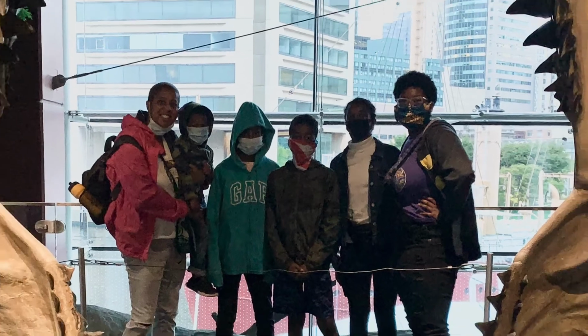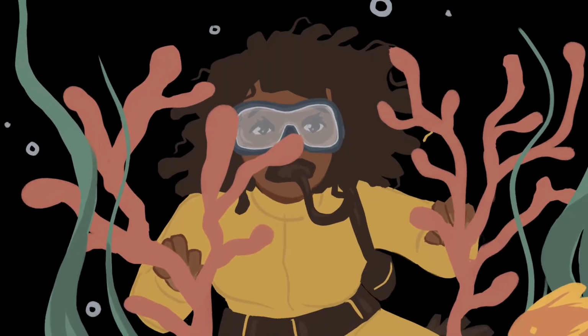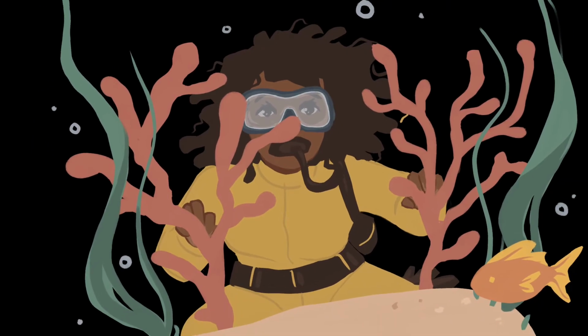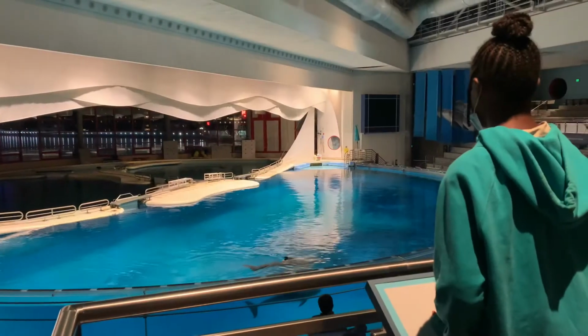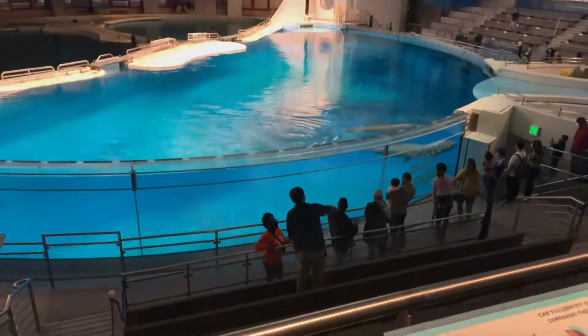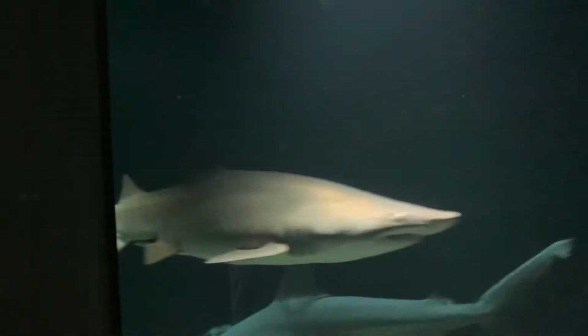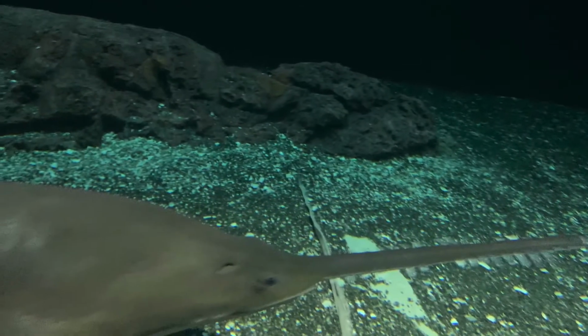Lidu and I went to the Baltimore Aquarium and had so much fun. Yes, it was very fun, Kema. The cool part is we have a bunch of footage and information for you all to see from our time at the Baltimore National Aquarium. You'll be seeing our journey throughout exploring the deep marine biology. So get ready to explore.